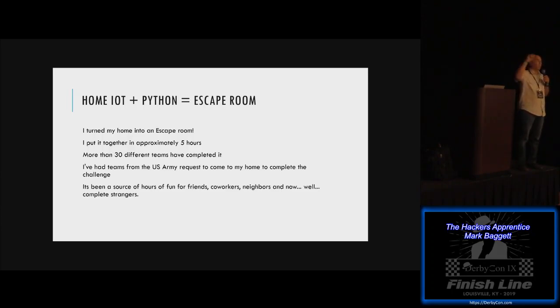So I'm here to tell you about the Hacker's Apprentice. The Hacker's Apprentice is an escape room that I have in my house. I put it together in about 5 hours. And at this point, I've had 30 different teams of people go through and do this escape room in my house. It's probably about 150 people or so.